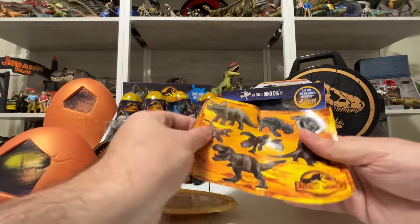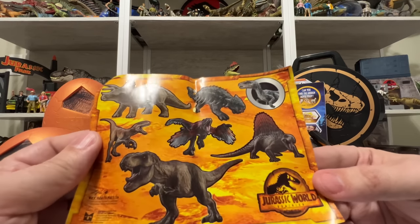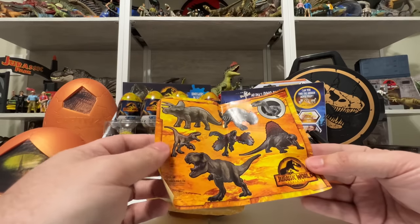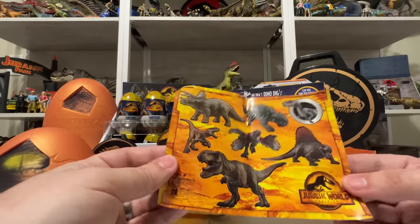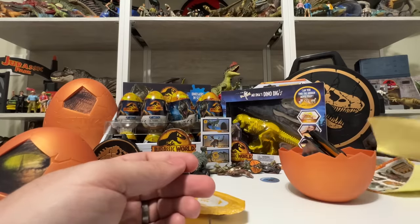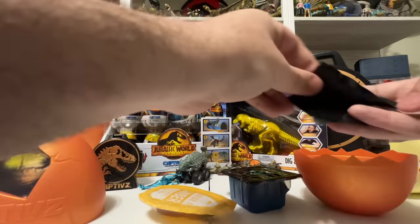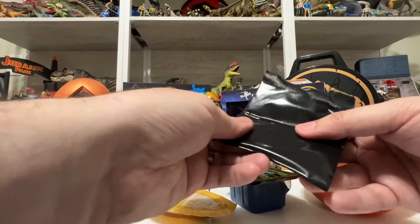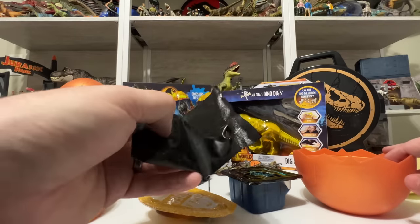It looks like it also comes with some really nice stickers. Ankylosaurus. Looks like we got Dimetrodon there. Pyroraptor, Carnotaurus, really nice render of the T-Rex too. Love it. Love the amber background. Some more stickers to add to my sticker pile. And then we have, this looks like the token and the insert. So I could find out what the figure is right now if I opened this up.